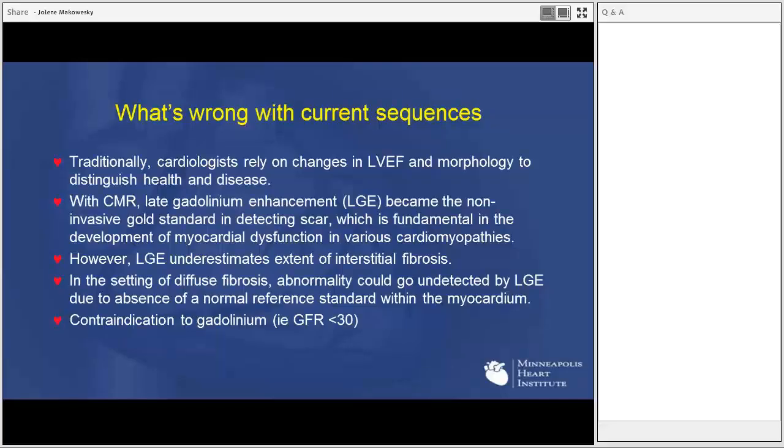So with that, this brings us to why we want to do T1 mapping and why this is a good thing. But from a historical perspective, what's wrong with what we have right now? We've got plenty of good things going on. Well, traditionally, the way we look at whether it's a diseased heart or a healthy heart is by looking at an EF and at the morphology of the left ventricle. With MR, we can give gadolinium, and that's the non-invasive gold standard in looking at scar. And we know scar is important because it's fundamental to the development of myocardial dysfunction and many different types of cardiomyopathies.